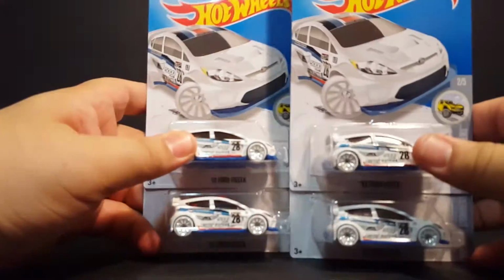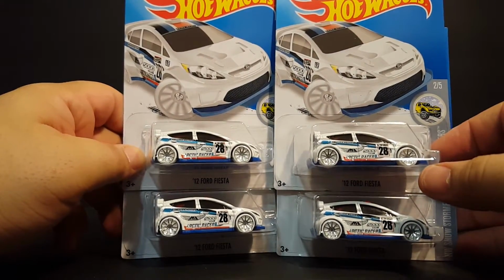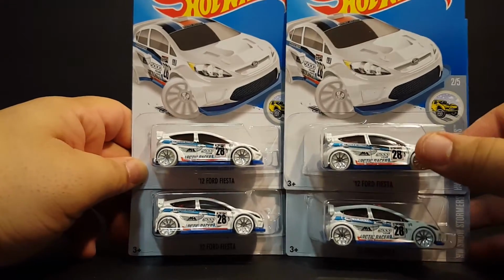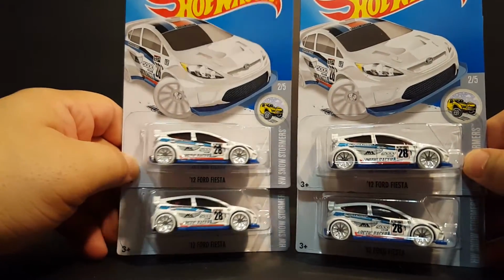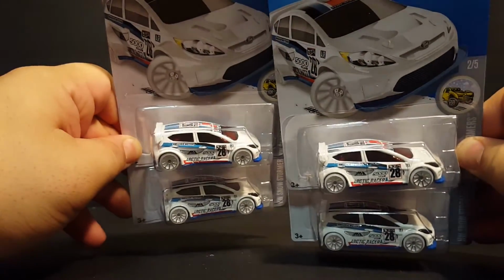Then we have 4 of these bad boys, because I love the Ford Fiesta. I think it's an awesome car. I know a lot of people may not like this because of the rims, but I think it's so cool. To me, it looks like it's been in the snow. So that's cool. I mean, obviously, that's the whole theme of it. But yeah, I like the fact that it's all white with just a little bit of blue in the colors and stuff. So I think this is really, really sweet.